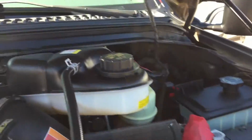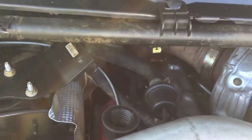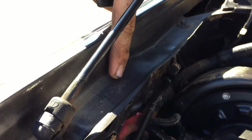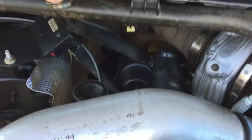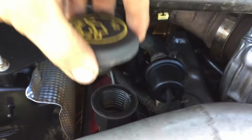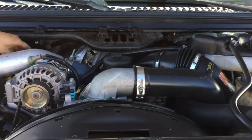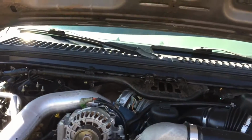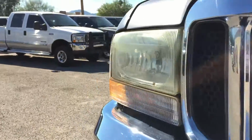All right, here's the good model aftermarket airbox. Here's your Ford stamp right there. Ford stamp right there. There's your oil cap off. Jesus Christ, man. If I fall off this thing, I will break a hip. God almighty, this thing is a big boy.